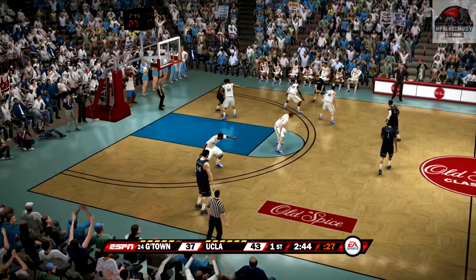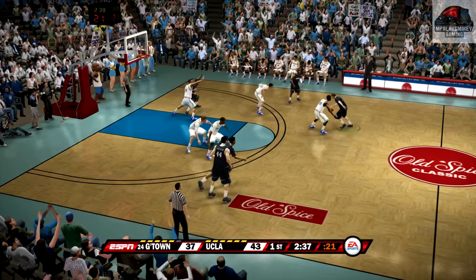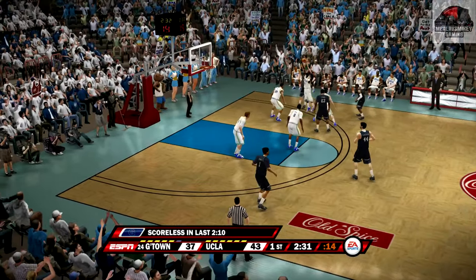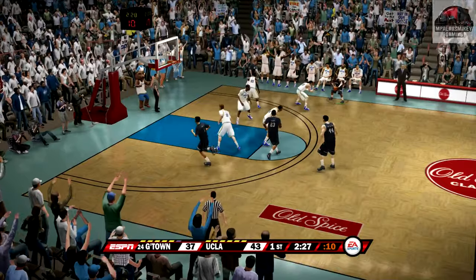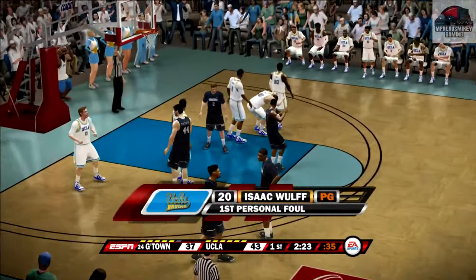Work the perimeter. Spacing so important. Get 15 to 17 feet apart. Rejects it. Loose ball. Great play. Number 20 is charged with the foul. First personal foul.